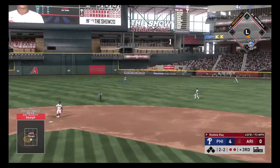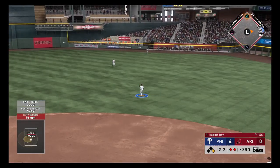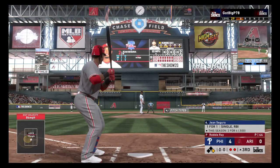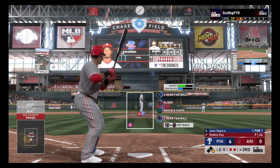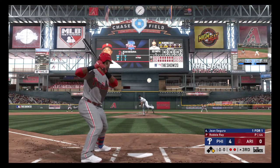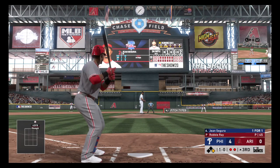Liner toward right center. And that finds some outfield grass. It's a base hit. So the 2-out hit here brings up Gene Segura. The batter number 2, second base. Gene Segura standing in as he'll take a look at ball 1. 1 for 1 after a single his first time up.